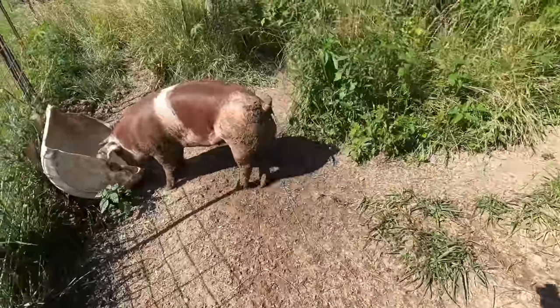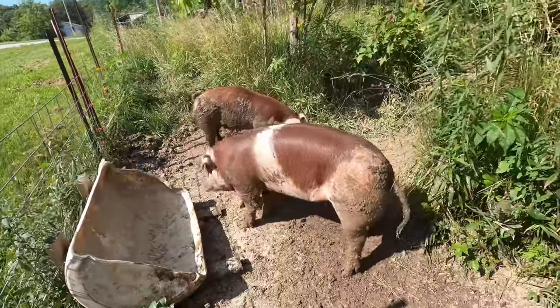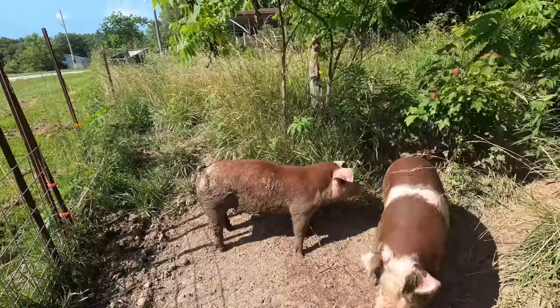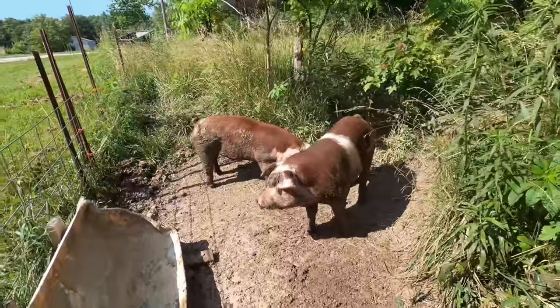All right, so that's our girl pig right there. She's always been the pushy one. She's always been a little bit bigger. And then that's the boy pig. And you can still tell barely that his back's just got a little bit of a hump in it because he had got stepped on as a baby. And they're doing pretty good. I think they're looking good.